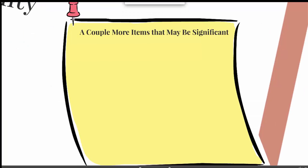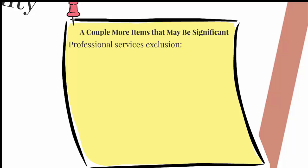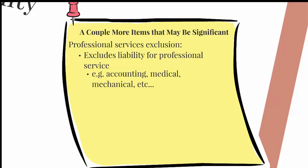There are a couple more items that might be significant about the BOP. There is a professional services exclusion, which excludes liability for professional service, or in other words, professional liability. It doesn't cover, for example, accounting, medical, and mechanical services. However, there are several optional professional liability coverage endorsements available, such as endorsements for barbers, beauticians, veterinarians, funeral directors, optical and hearing aid establishments, and printers.